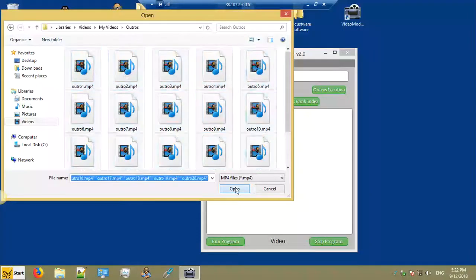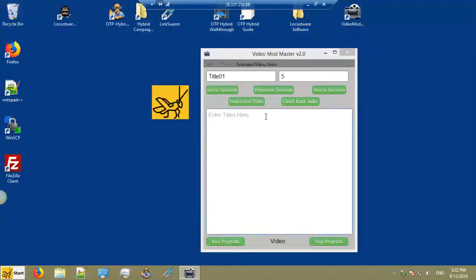select them all. Now you don't have to select all the videos. You could select 5 or 6. You could select 1. So it's up to you how many you want to select. I just made it easy for myself and just selected all the intros and all the outros and let the software randomly pick what it wants out of them.